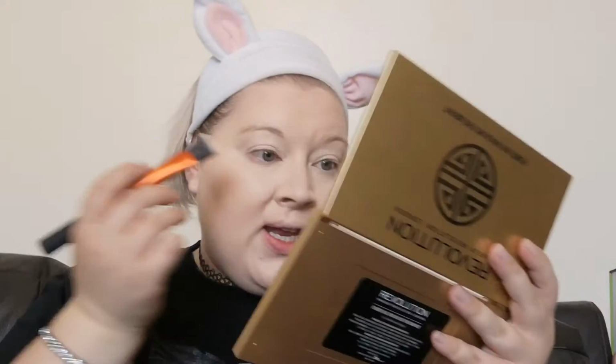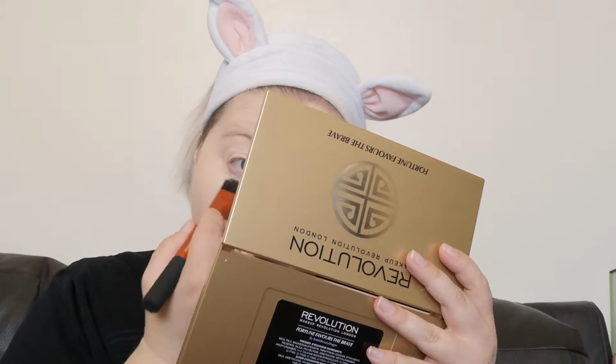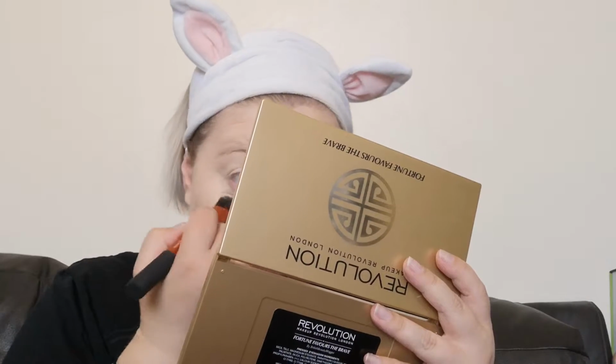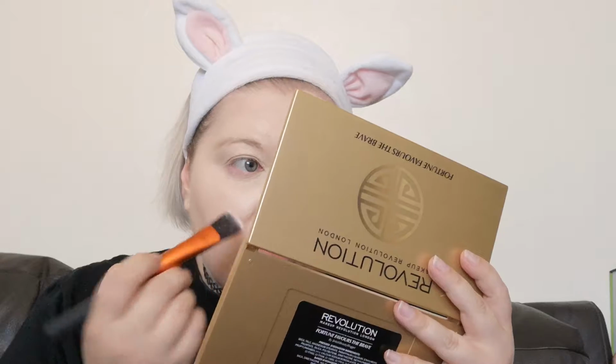Right. Just a little bit of this under the eyes, and probably dust it over as well. It looks quite matte, actually. It's quite a matte sort of finish. And as it's soaking in a bit, it does actually look not as horrific as I first thought.